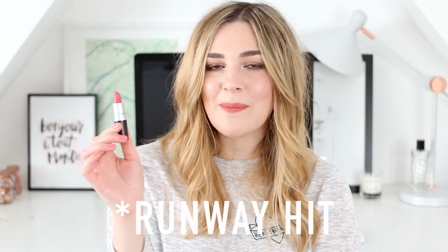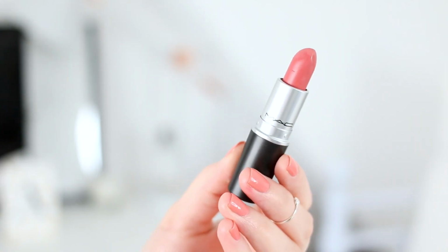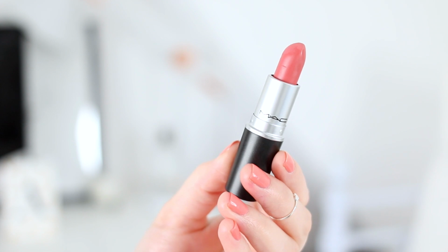I'd never looked at this colour before, but as soon as I saw it I instantly knew I wanted it, and this is Runway Pink. I have this on my lips today and it really has become one of my favourite everyday shades. It reminds me a lot as well of Tom Ford First Time, which is probably my favourite nude lipstick ever, you guys know that.